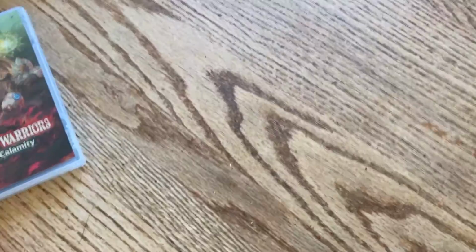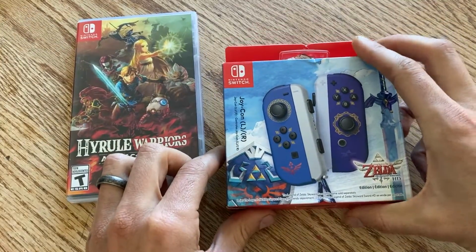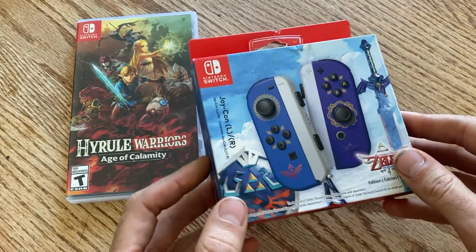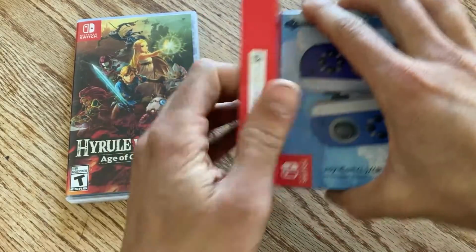We do have a couple of other unique items. On top of Hyrule Warriors Age of Calamity, Autumn also got me the Legend of Zelda Joy-Cons, which I'm very excited about. They are so cool, and they will pair perfectly with my new Switch OLED coming out next week, actually. Let's take a look inside.